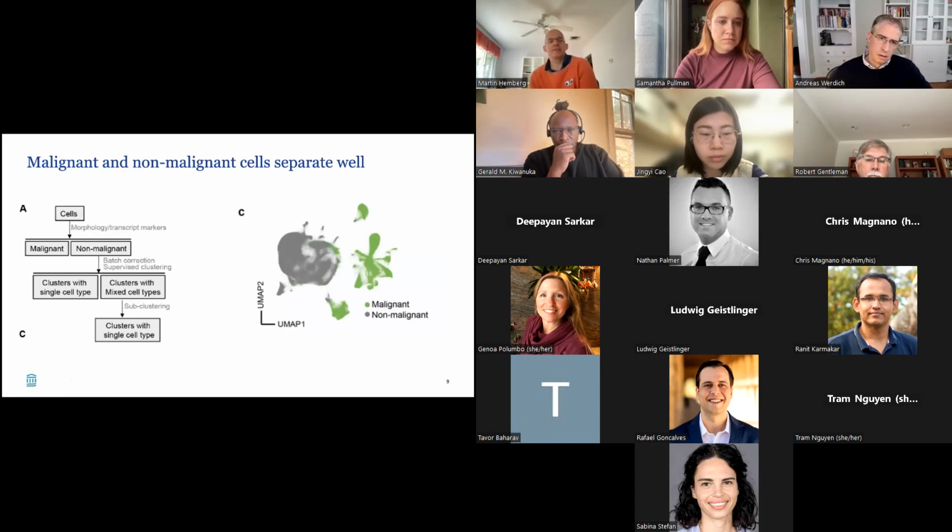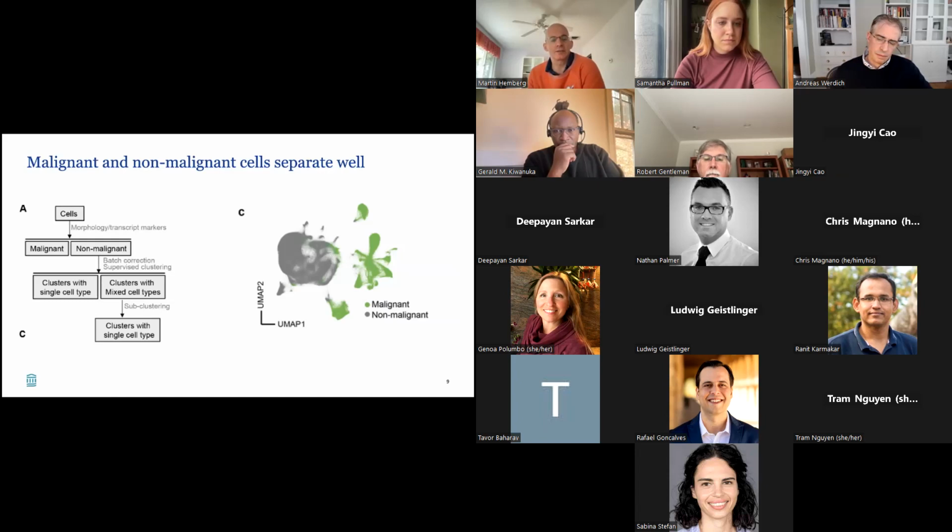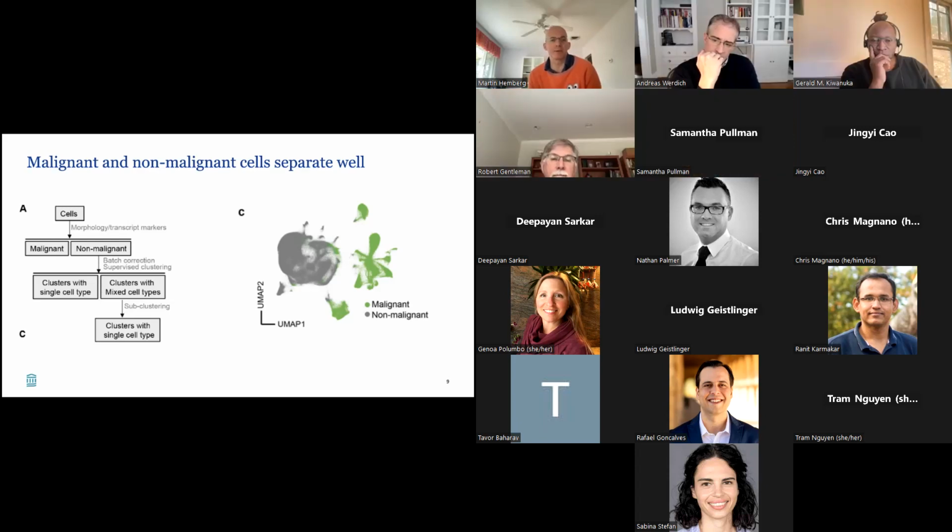So the first thing we needed to do was to do this annotation in a little bit more fine-grained manner. And for that, we set up the workflow, which is shown here. First, we use a pan-CK marker, which looks at multiple different types of keratins to split between malignant and non-malignant cells, which you can see works quite well here in the UMAP. And then for the non-malignant compartment, we use a supervised clustering approach, which requires single-cell or single-nuclear RNA-seq data from a matched sample in order to be able to do these assignments.